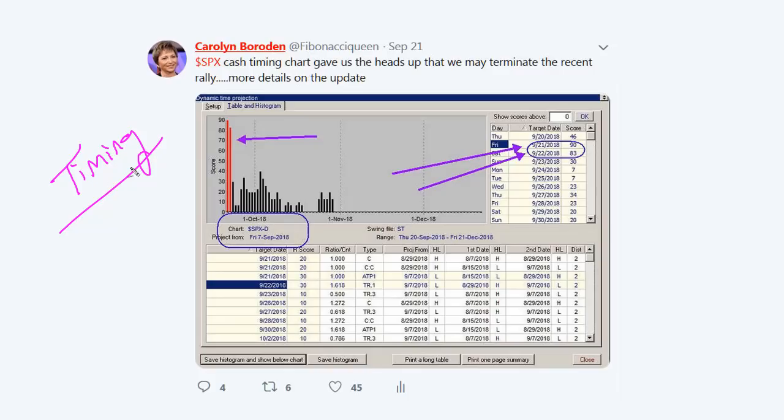So what happens here? She measures time against price, and suddenly when you start getting a spike in these readings, and you can see here the spike happened on the 21st and 22nd of September, then, by the way, this does not happen after the fact. These numbers come up weeks in advance. Weeks in advance. This is not hindsight. Then you know there's an incredibly high probability that the markets will reverse at that point. That's what sequential time and price means.